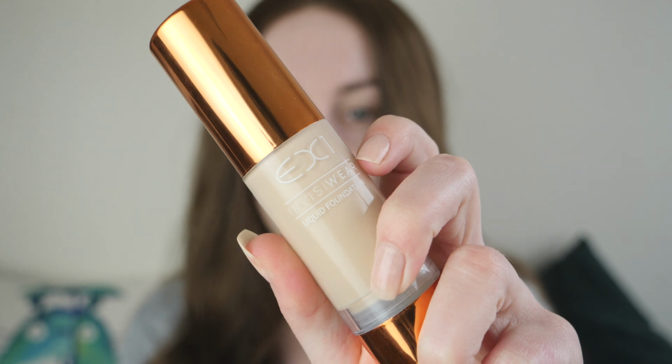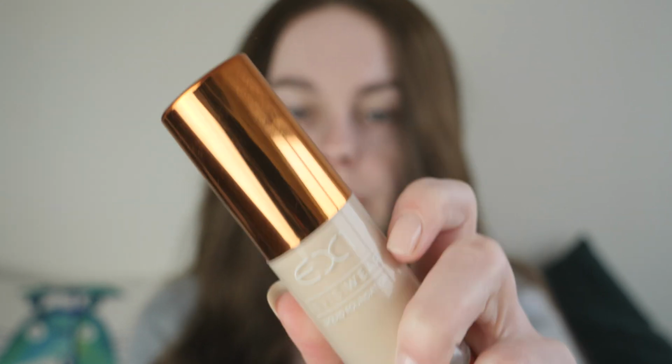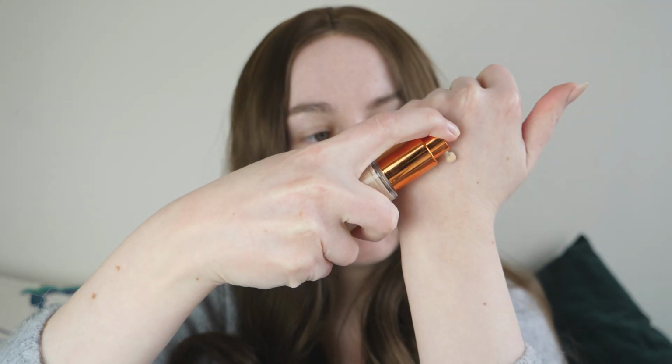I am using the EX1 Liquid Foundation. It doesn't matter what shade I'm using, a shade that mostly matches my skin. You pick whatever shade matches your skin. Don't ever go off what matches my skin. That makes no sense whatsoever. Okay, and I'm gonna just do one pump to the back of my hand.